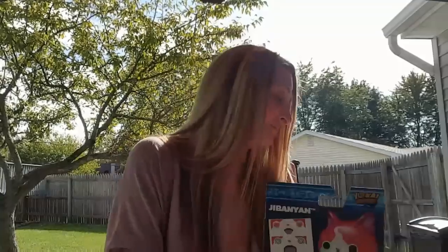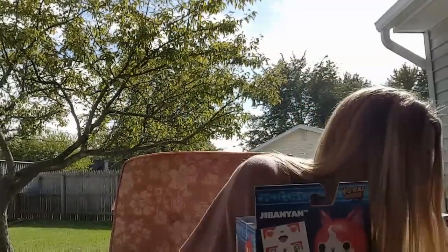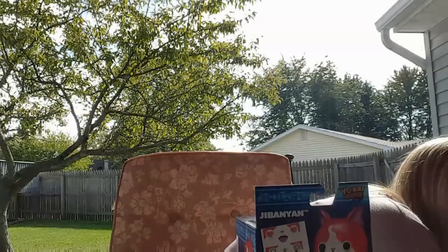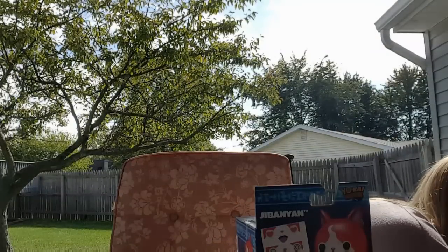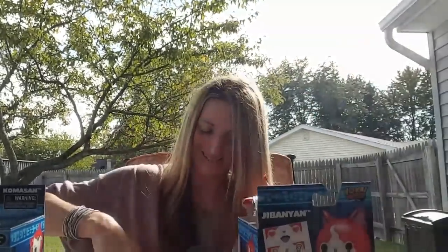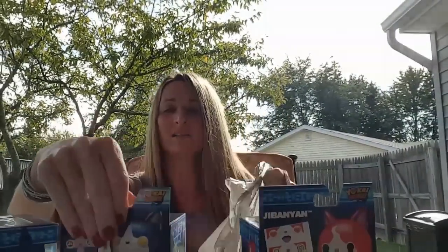Oh, and there's another toy. Let me get the 3 different ones out. So there's 3. See, now I'm getting hot. Okay, what color are we missing? Okay, so there's 3 different ones of these.